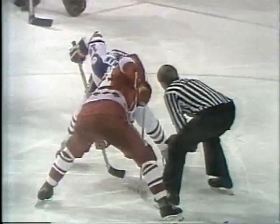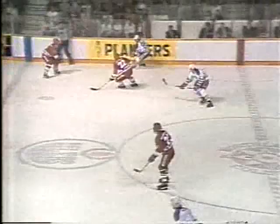13:42 remaining. Boschman, he wins the face-off. So the Oilers have a decided edge in that department tonight, except for Larionov, the Soviet center, who's won the majority of his from Lindsman. Now here is Gretzky trying to set up Curry. Back to the stick of Gretzky. On the point for Randy Gregg.